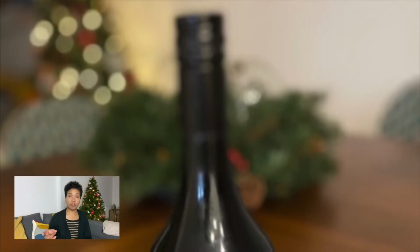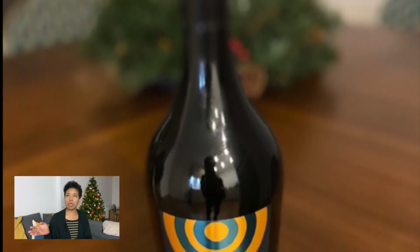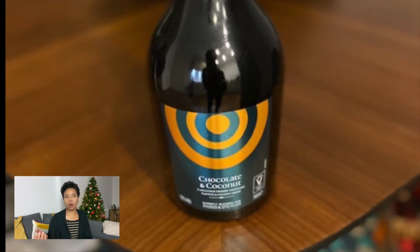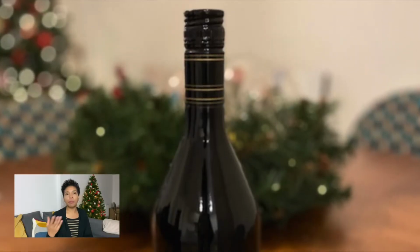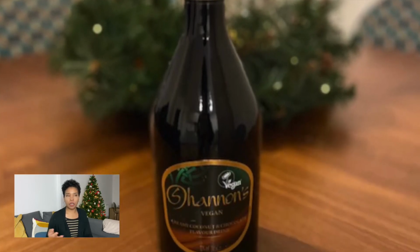So Marks and Spencer's have their own version of this, which uses coconut and chocolate, I think. Yes, coconut and chocolate. And then there's obviously alcohol in there as well. So that was really, really nice. And then I found in Tesco another brand called Shannon's, which is probably an Irish cream I never would have tried before. I only have gone with the big brand Bailey's Irish cream or cream liqueur.